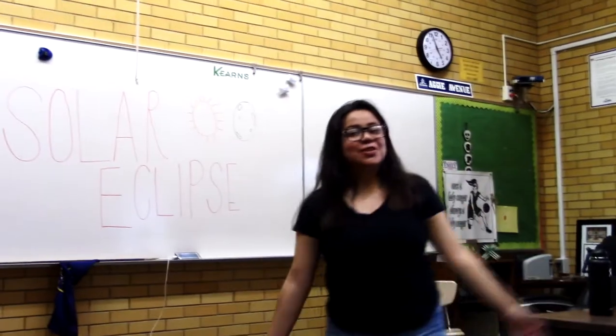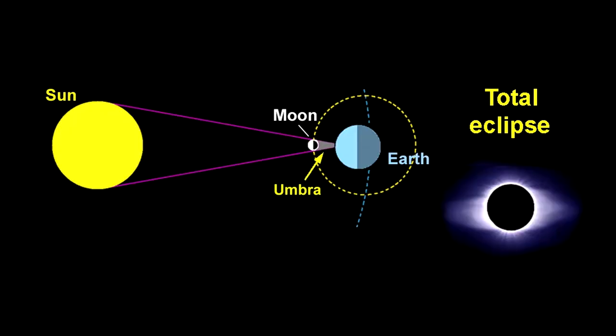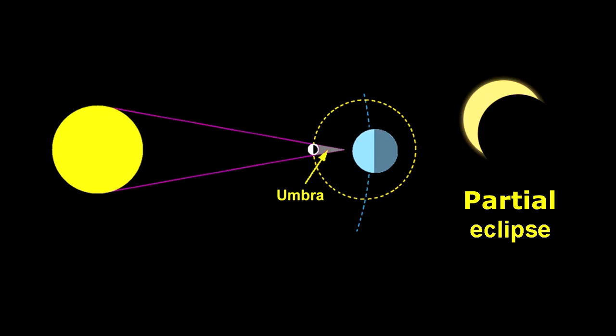All right, so there are 3 different types of solar eclipse. The first one is the total eclipse, and it's when the moon completely blocks out the sun. The second is the annular eclipse, when the moon is in front of the sun, but it's not blocking it completely, so there's still quite a ring around it. And the third one is the partial eclipse, when the moon is blocking out part of the sun.